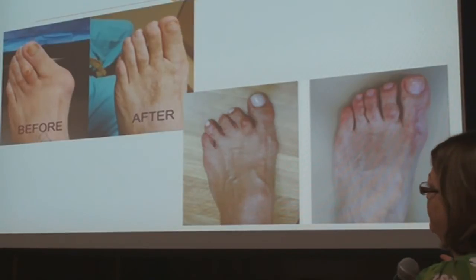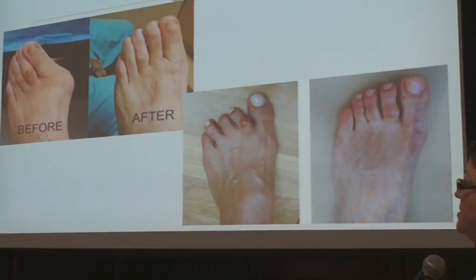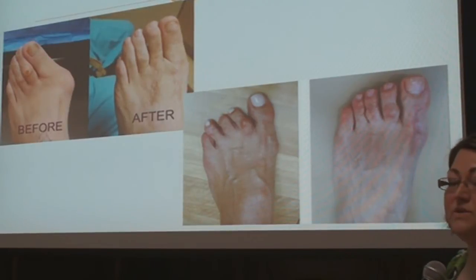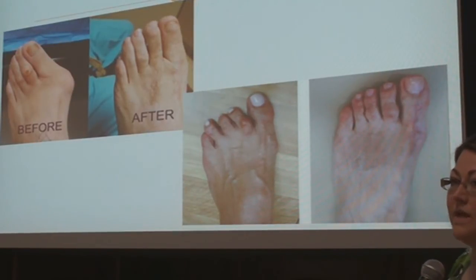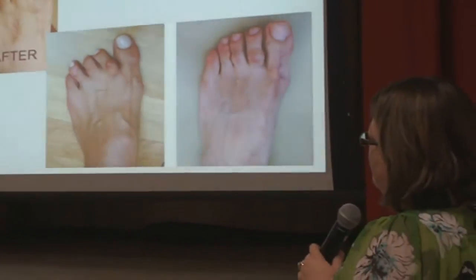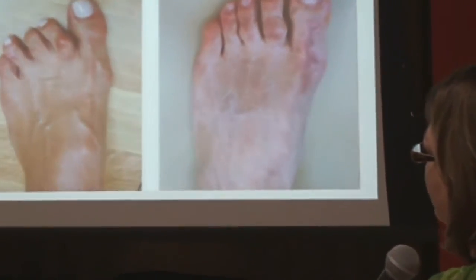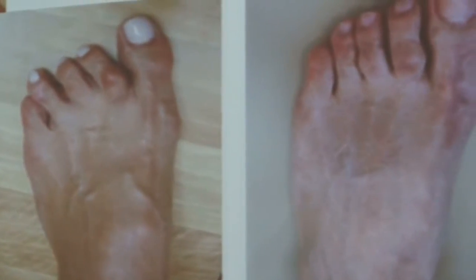Or like in our people that have osteopenia, they've already got osteoporosis. As much as we're going to try and fix that, if their bone is too soft to hold a screw, we can't do anything. We're very limited. Same thing here. These toes are just kind of, they've got a mind of their own right now. And so if we can straighten them, this foot is more agreeable to shoe gear.